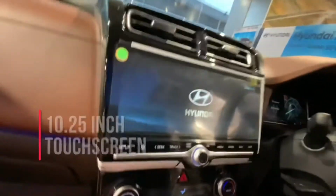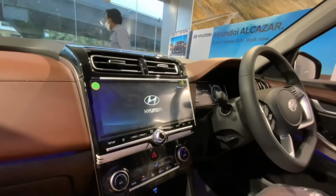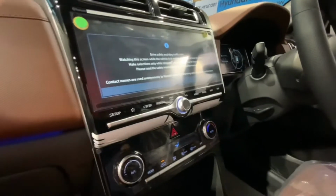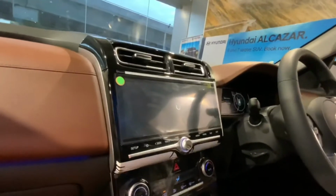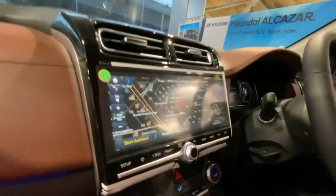So now I'll show you the touchscreen. While it's being turned on, I'll give you a bit of information about this. This is a 10.25-inch touchscreen supporting Apple CarPlay and Android Auto, and it also supports connected BlueLink car tech. So now the touchscreen is on. We have to click the confirm button. Okay, now let's click it. So it's loading. Now the maps will come. So as you can see, the map is being displayed, or the navigation.